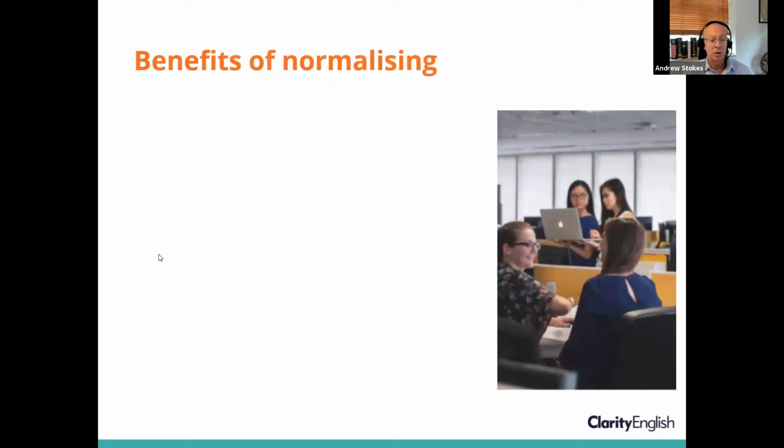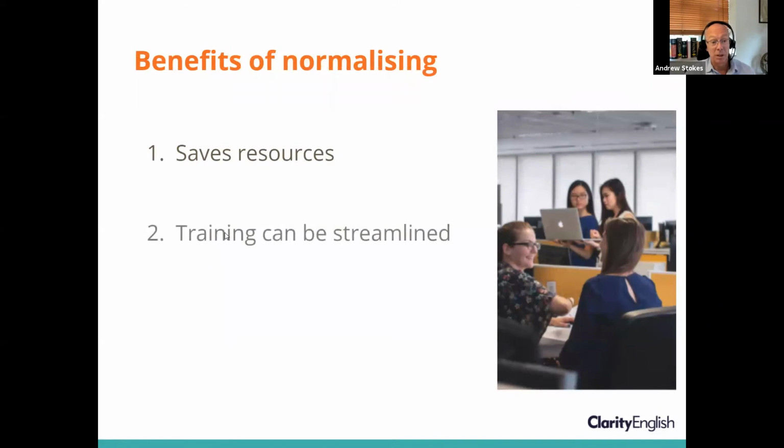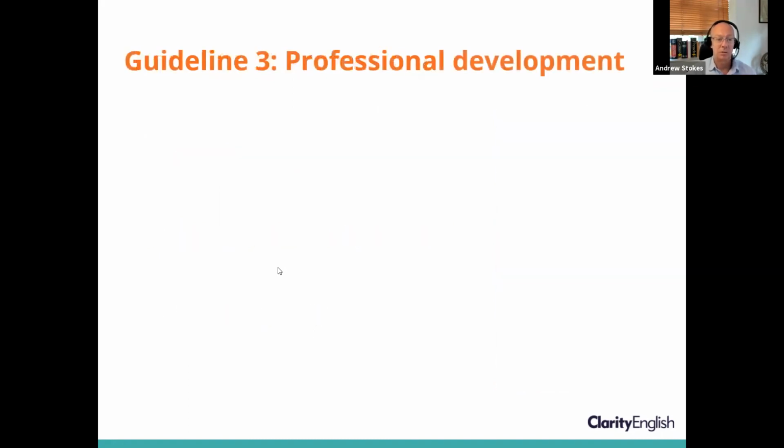It saves resources. In the IELTS example, there would never be any question of time spent researching multiple websites. Training can be streamlined and standardized. And it ensures quality. It means that you can subject the solution you've chosen to proper quality control. Ultimately, it means it can work. It can be a success. But it can only really work well with the proper professional development.